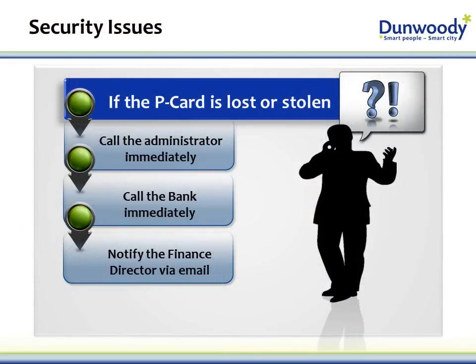What should the cardholder do if their card is lost or stolen? Call the administrator immediately, call the bank immediately, and also notify the finance director via email.